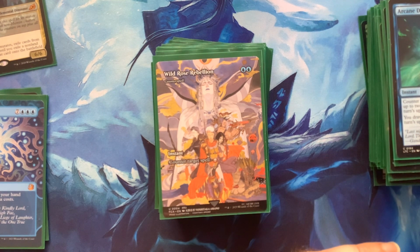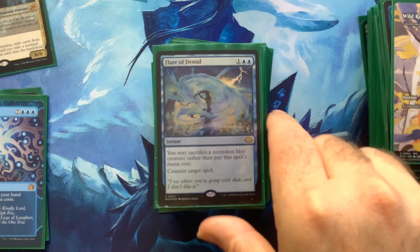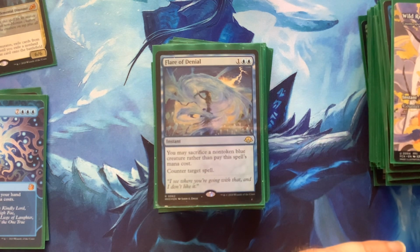Wild Rose Rebellion, counterspell, and look at the Final Fantasy. There it is, guys. Beautiful. 2 blue, counter target spell. Flare of Denial. This is also just another interesting way to get Ulalek off the board if you want to start mutating it again and your opponents aren't doing anything about it.